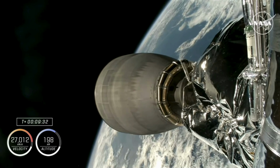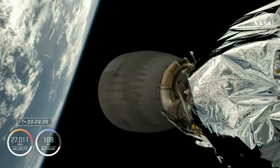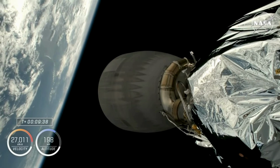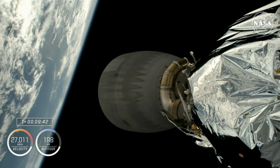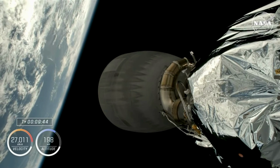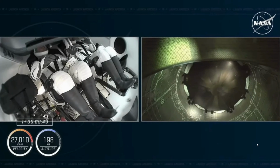In 9 quick minutes, we now have 2 new crew members on their way to the International Space Station, having taken off from Space Launch Complex 40. The crew now being in a good or expected orbit. We'll continue to coast for these few minutes.